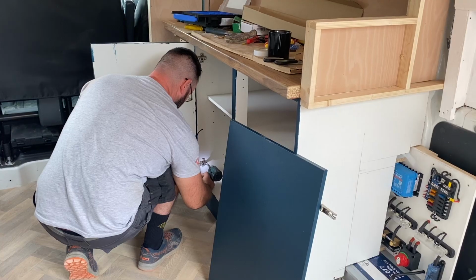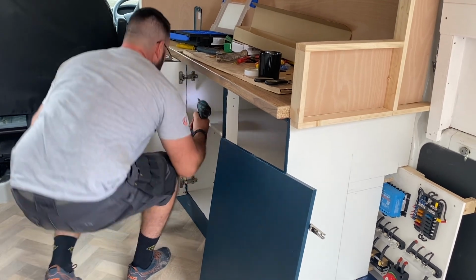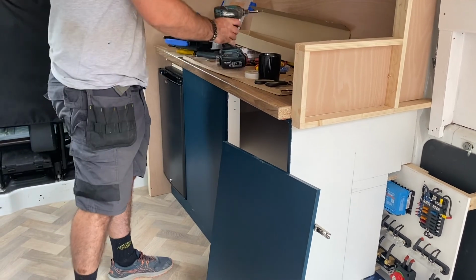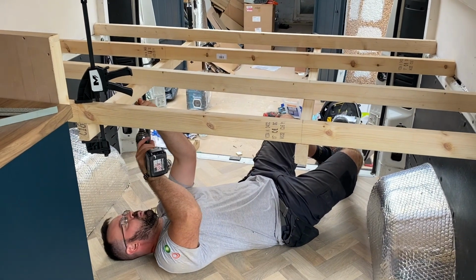Oh my god. Oh my god, I love it. Bed's going in.